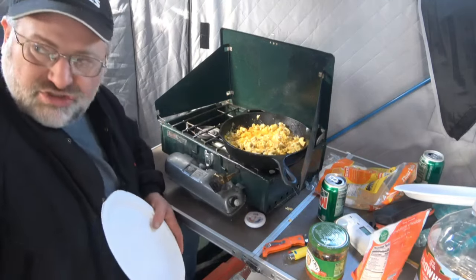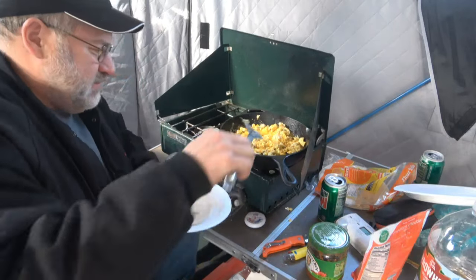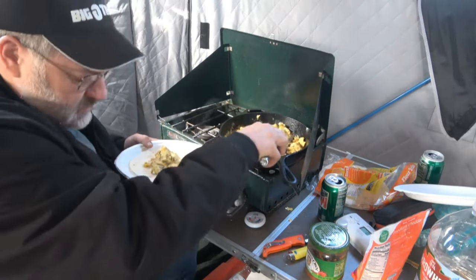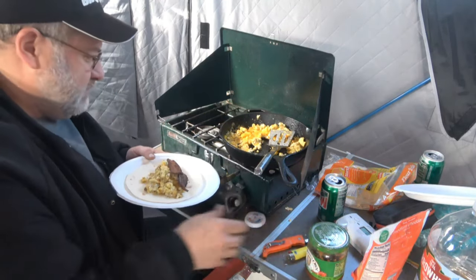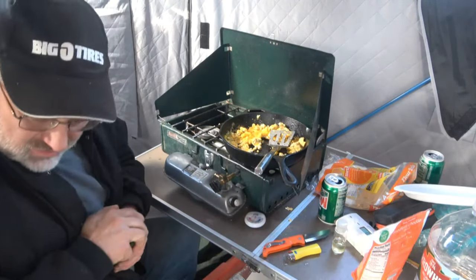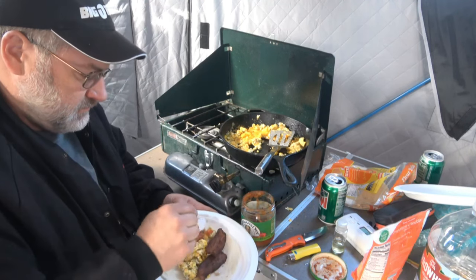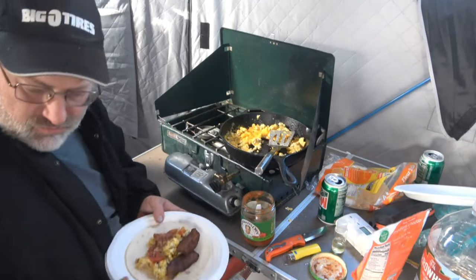All right, cheese is melted. Need our tortilla here. Oh, that's a nice warm tortilla. Been in front of the old buddy. Need some eggs on here. We'll put a couple strips of our bacon here and then set this down for a second so that I can get me some salt for here. Just like so. We're gonna eat some burrito.